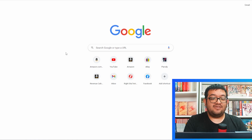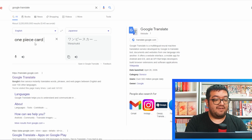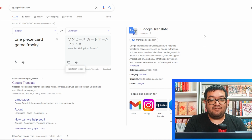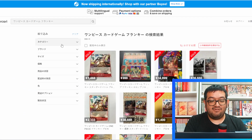So let's go back to Google, and we're going to type in Google Translate. I already have it up here. We want English to Japanese, and we're going to type in One Piece card game Frankie, because I think not a lot of people are going to be selling the One Piece card game Frankies outside of the promos that are happening right now. So let's just use that generic term. Go back to Mercari, paste that in there, and we're going to see all these results. So here we go.